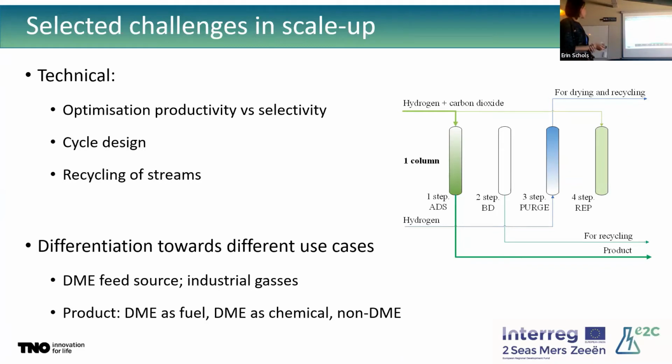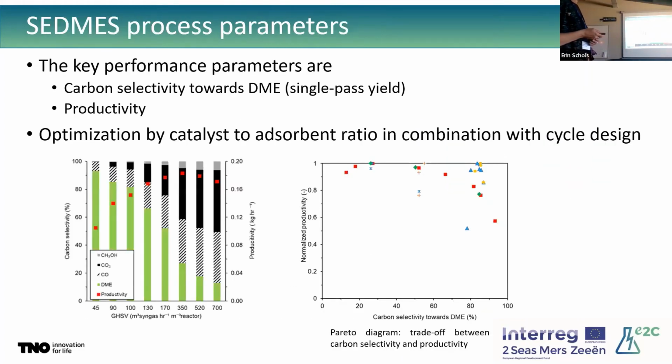Like Jan-Willem also mentioned already, we're also looking at different use cases and proving those experimentally. So looking at different sources of CO2. Hydrogen can also vary, from different water electrolysis sources, for example. But we're mainly looking now at the CO2 side: what industrial gases to use as a feed for our technology. And then of course, on the other side, you also need to meet some specific specs if you want to use DME as a fuel or as a building block for chemistry. Those are the type of things we're looking at.